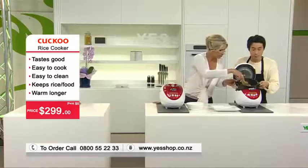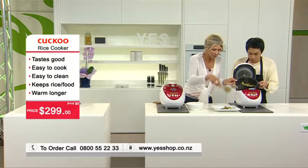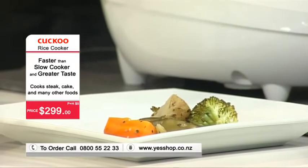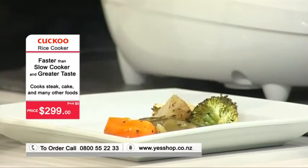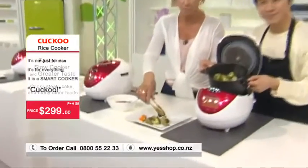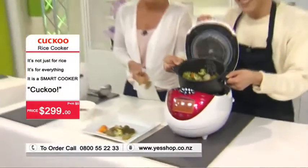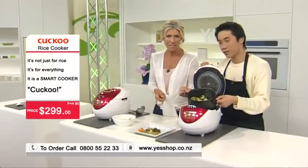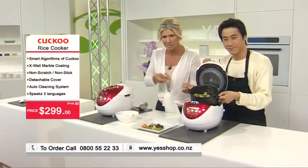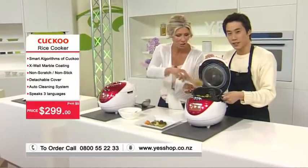Now, let's have a look here. Oh, look at those delicious steamed veggies. Now, what I love about the preset function and keeping heat at a perfect temperature for you, so it's safe, healthy cooking, is that maybe you have people that come home at different times during the night. You might want to eat at 6 o'clock, feed the kids. Hubby gets in at 7:30. You can cook the meal knowing that it'll stay fresh and perfect. So whenever the teenagers get home, they can help themselves to the Cuckoo and they've got a fresh, delicious meal every time.